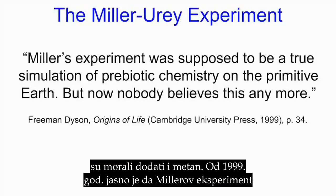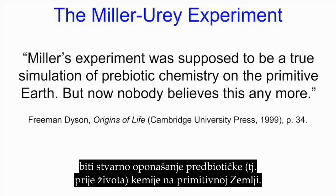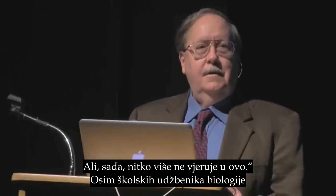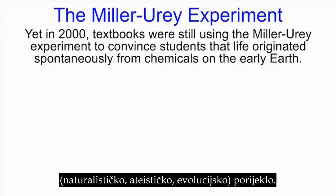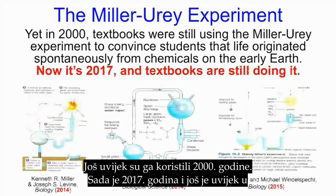So by 1999, it was clear that the experiment didn't work. This is Freeman Dyson: "Miller's experiment was supposed to be a true simulation of prebiotic, that is, pre-life chemistry, on the primitive Earth. But now nobody believes this anymore, except the biology textbooks, which all used it to persuade students that life had a materialistic origin." So they were still being used in 2000. Now it's 2017, and it's still there.